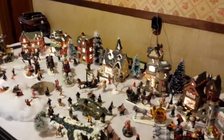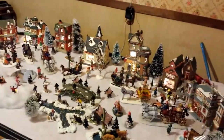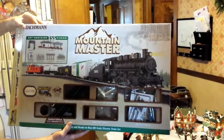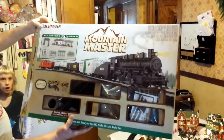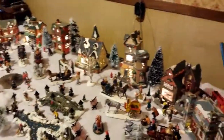You can find that train track at Menards or anywhere Easy Track trains are sold. Okay, here is the box that it comes in, and as you see, it's by Bachmann. It runs about $75 to $80, and well worth the money. It's a great little train system. They have different ones. You can go online and look them up. It's called Easy Track System, and it's wonderful. And like I said, it can be purchased at Menards. Just for Christmas season.